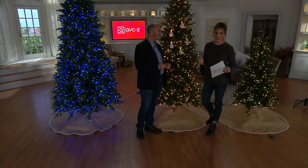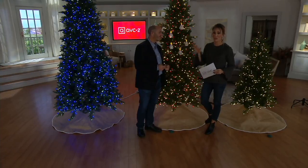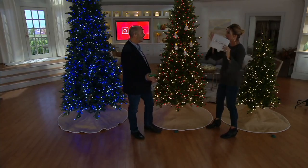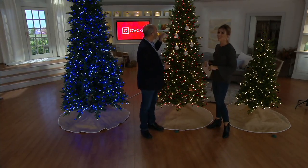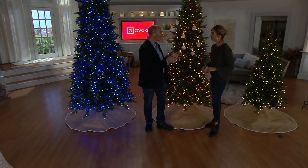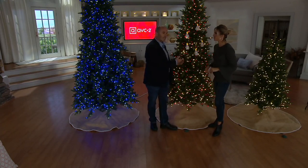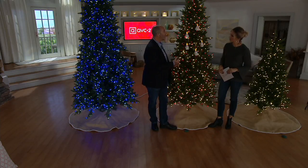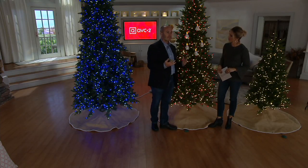We have all sizes still available for you, starting from the 5-foot. And what I like about this, just by taking a first glance at it, Doug, it's slim in its profile, and boy, is it lifelike and realistic. This is so realistic, and again, that Alberta spruce, like you said, is slim. It's a slimmer tree. It's not a pencil tree, though, so if you're looking for a pencil tree, this is not it. This is more of a slender profile.